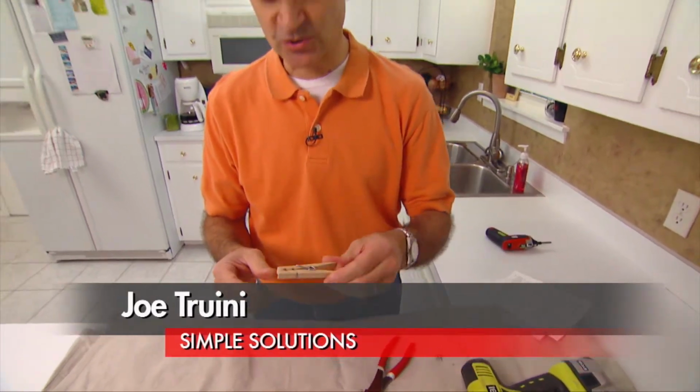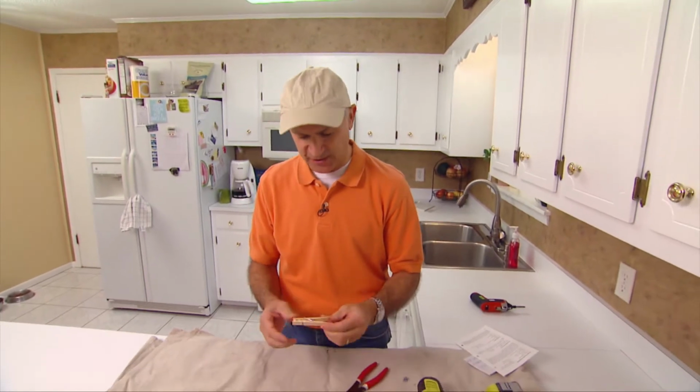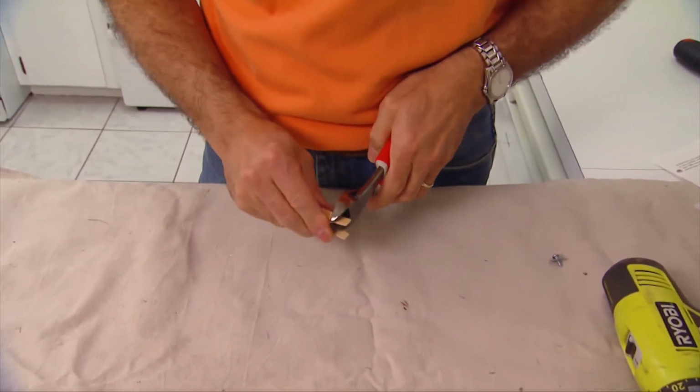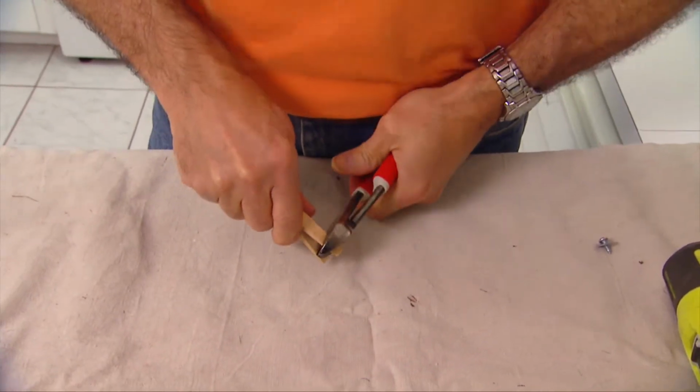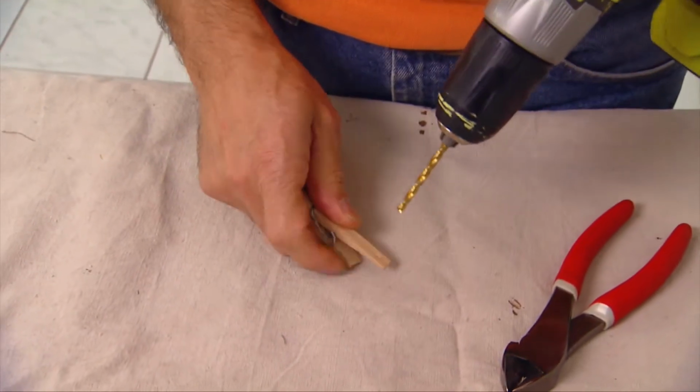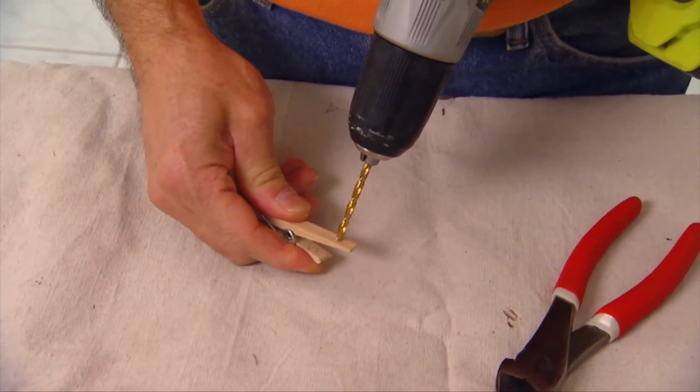Here's a simple solution that home cooks are going to love. It's making a recipe card holder out of a clothespin. Start with a wooden clothespin, the spring type, and then get a pair of snips and cut off about a 1/2 inch of the leg. You could also use a hacksaw or a wood saw, but this works just as well. And then with a drill and a 3/16 inch bit, drill a hole through the long leg.